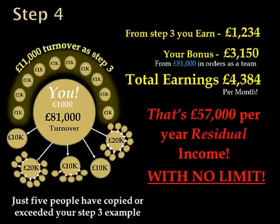The bulk of that is a residual royalty income, and to be quite honest, there's no limit to how far you can take that. Many people have achieved incomes like this, and I'm talking housewives, school teachers, truck drivers, engineers, fishermen, you name it. There's almost every occupation you can imagine that I've actually met or been involved with in the last 20 years who've achieved incomes like 50, 60, 80, £100,000 a year and way beyond. It's a very simple, very easy to operate, duplicatable system.